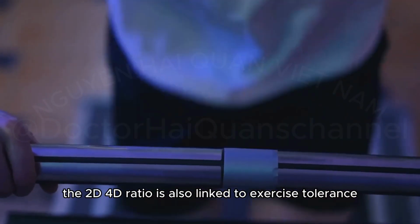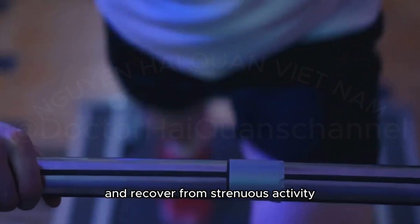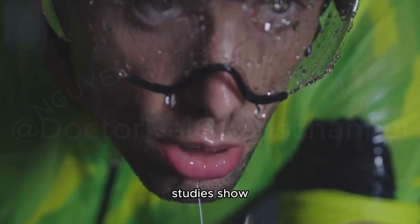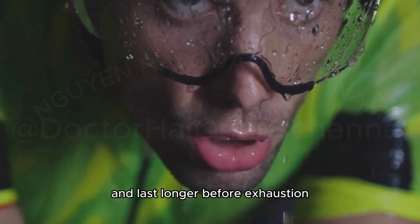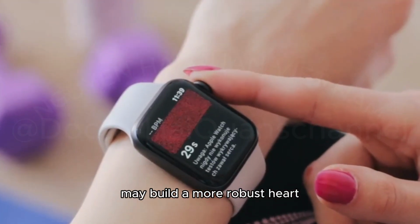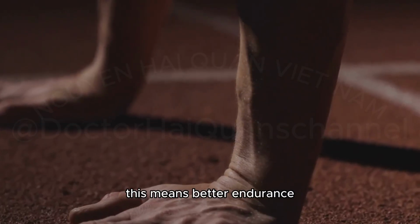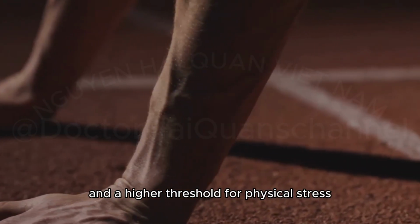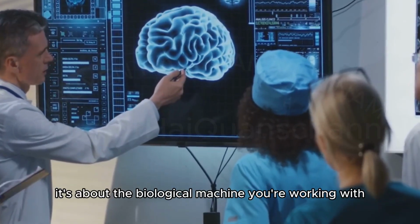The 2D4D ratio is also linked to exercise tolerance, your ability to withstand and recover from strenuous activity. Studies show people with lower ratios can often push harder and last longer before exhaustion. The reason? Higher prenatal testosterone may build a more robust heart, efficient oxygen transport, and muscle composition. This means better endurance and a higher threshold for physical stress. It's not just about willpower, it's about the biological machine you're working with.